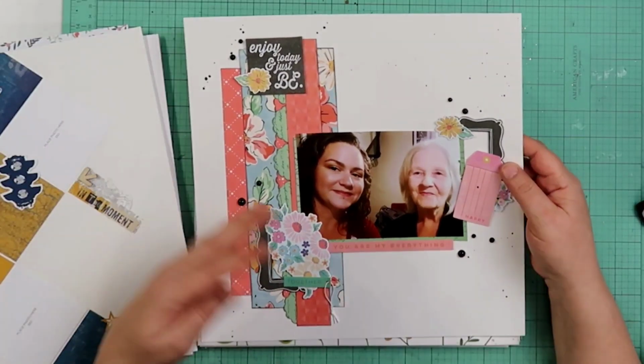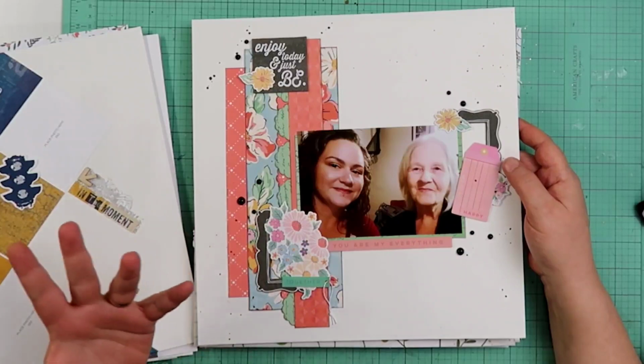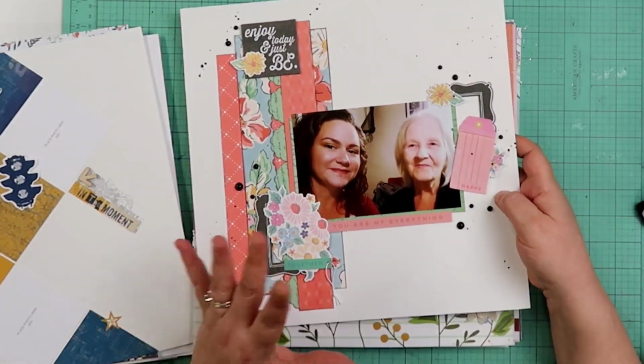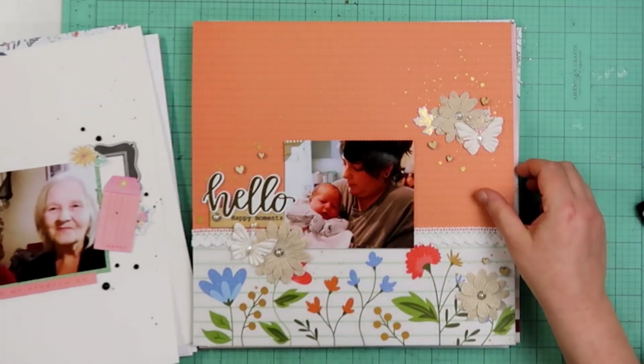Even on here, I like this layout, I like the design of this layout, but these, they're making me want to go, what? Where'd you get that to put on there? It's like, I don't know. Everything doesn't have to be matchy-matchy, but this is way off. It's like beyond not matchy-matchy.